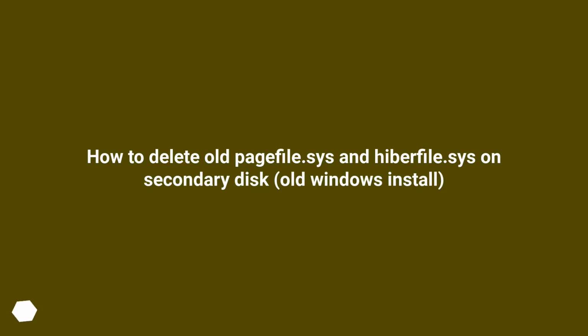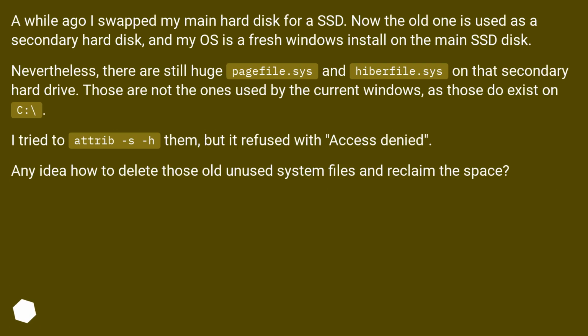How to delete old pagefile.sys and hiberfil.sys on a secondary disk from an old Windows install. A while ago I swapped my main hard disk for an SSD. Now the old one is used as a secondary hard disk, and my OS is a fresh Windows install on the main SSD disk. Nevertheless, there are still huge pagefile.sys and hiberfil.sys files on that secondary hard drive.